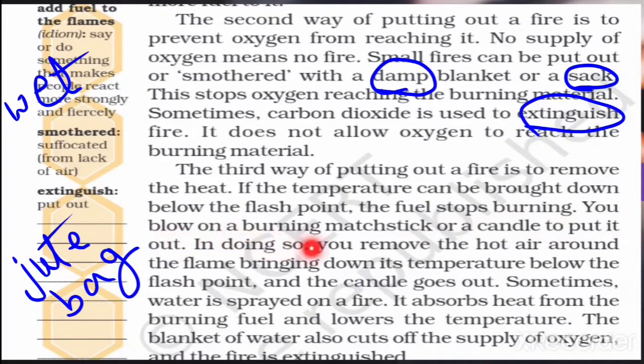You blow on a burning matchstick or a candle to put it out. In doing so, you remove the hot air around the flame, bringing down its temperature below the flash point, and the candle goes out. Very nice example given here, related to a candle.